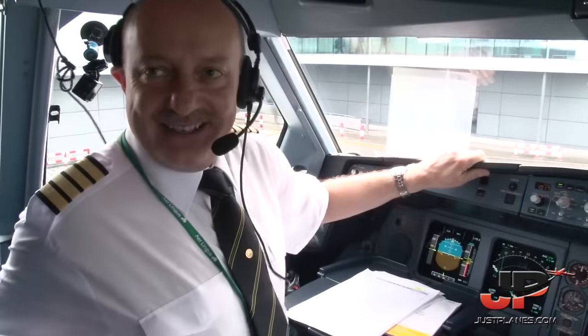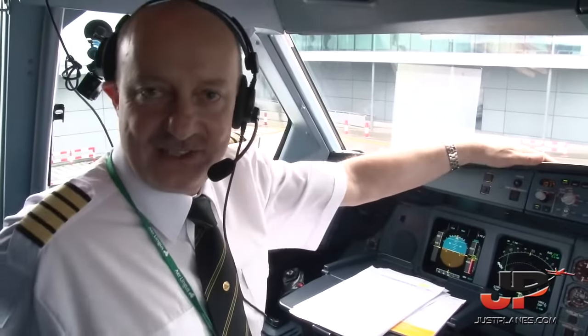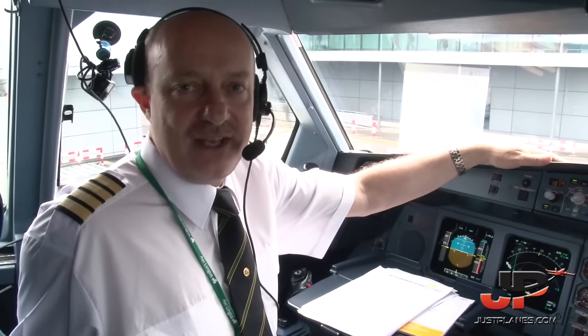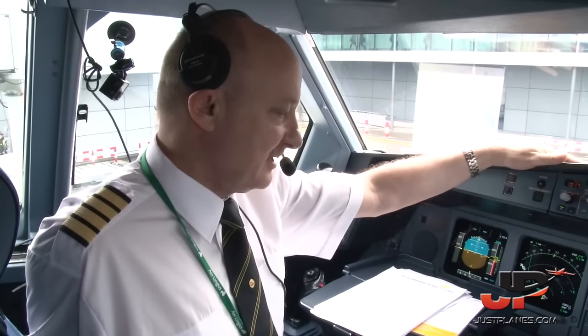Welcome aboard once again. Fiona, Kevin and myself are about to head off to San Francisco. Nice weather today, we're hoping for a good flight. 10 hours flight time, flying at 34,000 feet. At the moment we're just in the middle of the cockpit preparation.